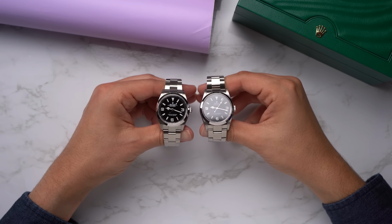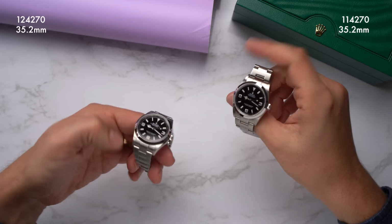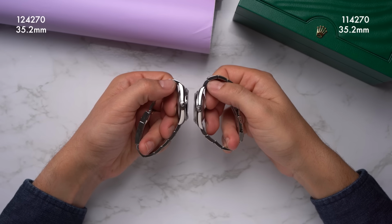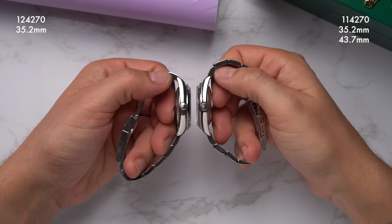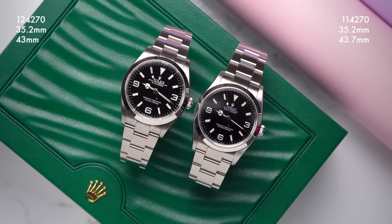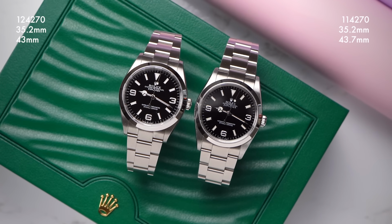The cases have the same diameter. It's kind of hard to measure these cases, but I read it as around 35.2 millimeters across. But the length, the thickness, and the lug spacing, those are all different. I measure the length of the old watch as 43.7 millimeters long. That's from north to south. I measure the new watch at just 43 millimeters. Whether my calipers are correctly calibrated, it doesn't matter. Whatever the actual lengths are, the new watch is 0.7 millimeters shorter.